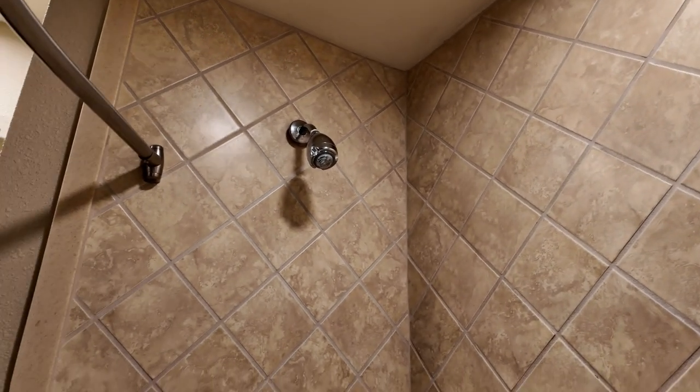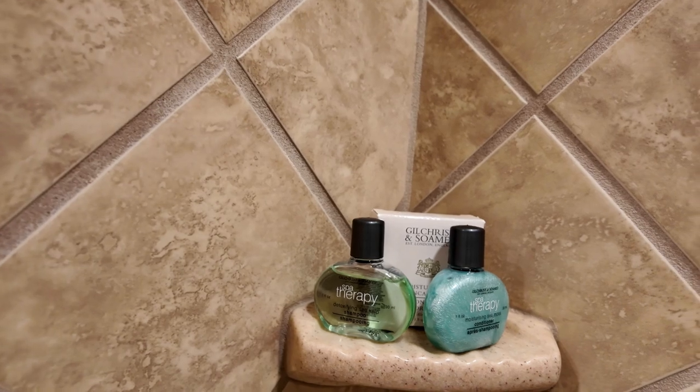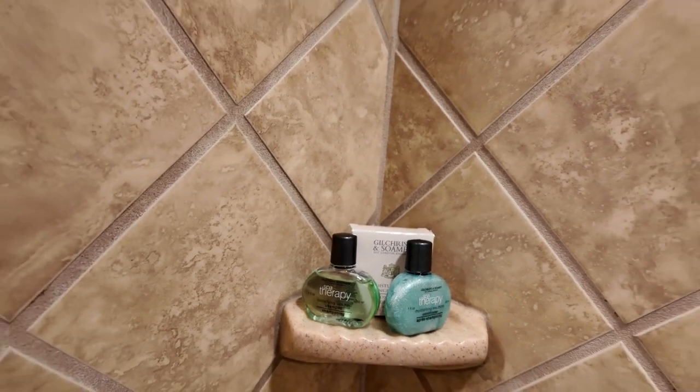Let's go see what's in the bathroom. I did hear that they also theme up the washroom. So, pretty standard looking shower. Well, they do theme up the washroom. Shampoo and conditioner over there in the corner.